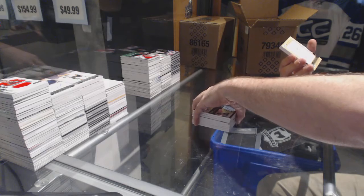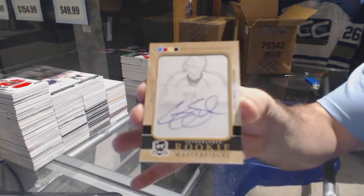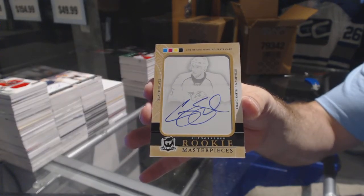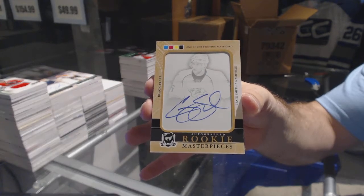We've got a 1-of-1 printing plate autograph for the Nashville Predators, Craig Smith. Craig Smith.